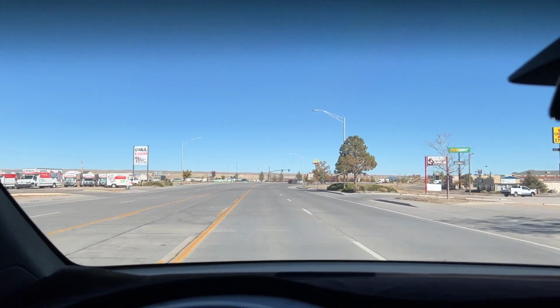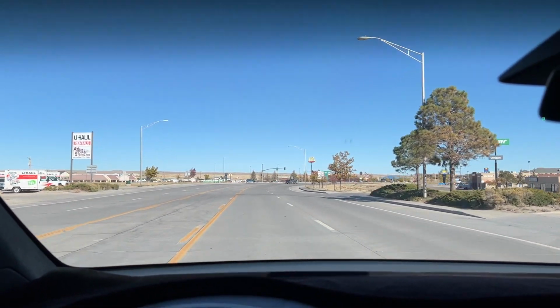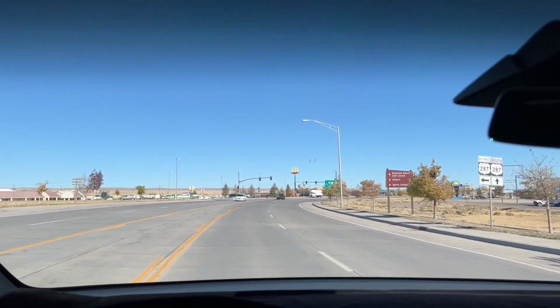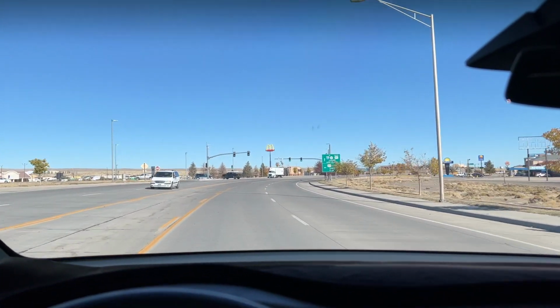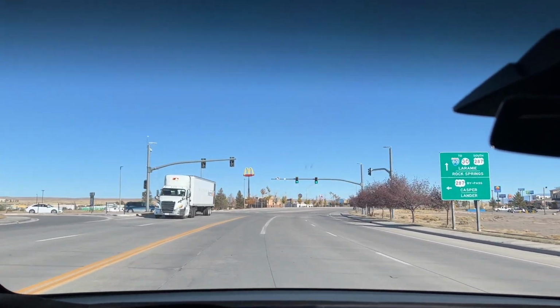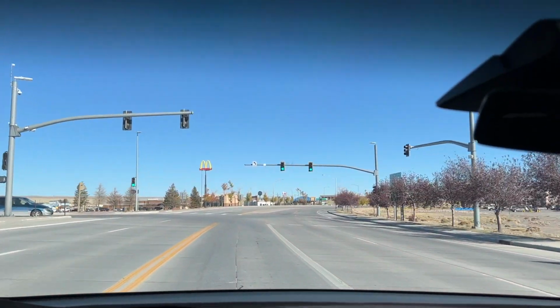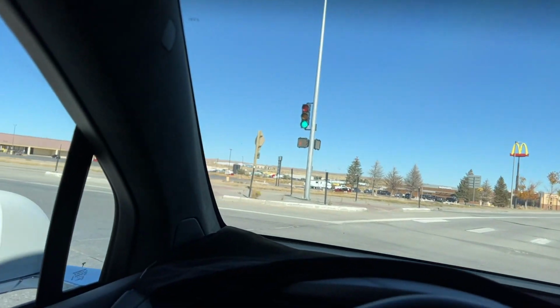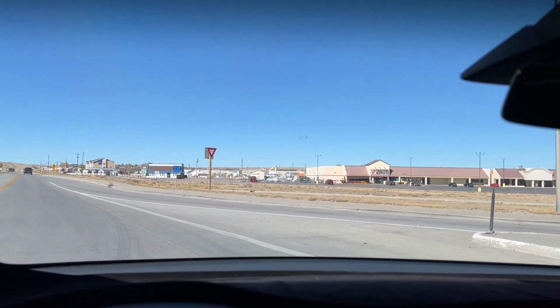I think we'll go by the new Electrify America station here in Rawlins. I checked on it a couple weeks ago, and it was all ready to go, except the power company has not turned the juice on, apparently. So we're just going to run by and see if anything has changed. You never can tell around here.